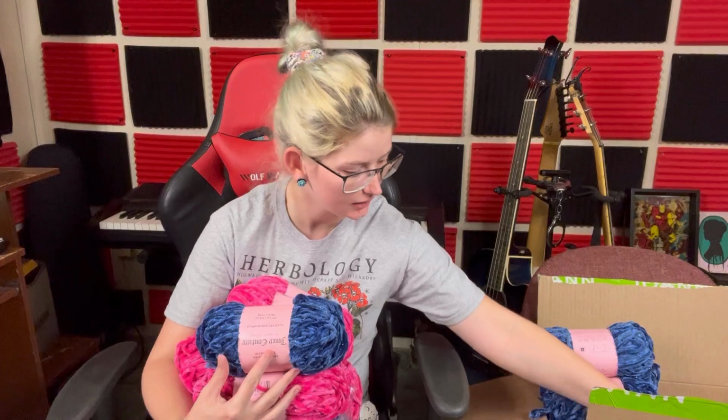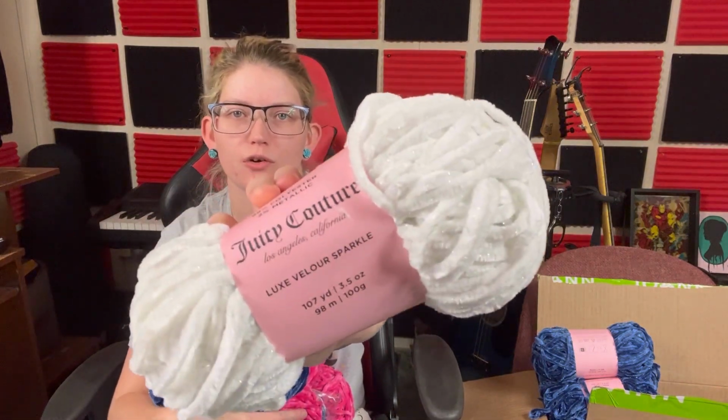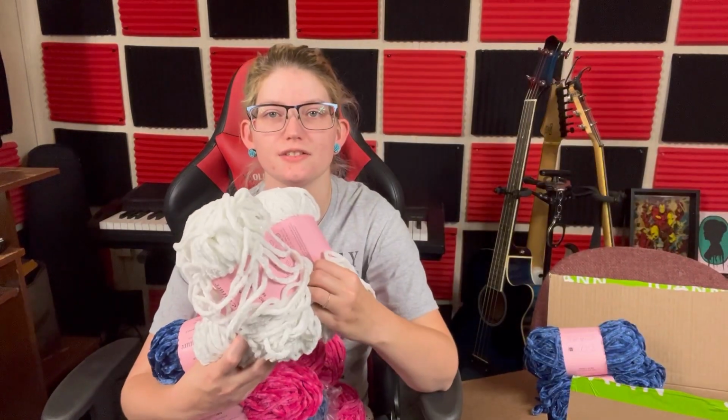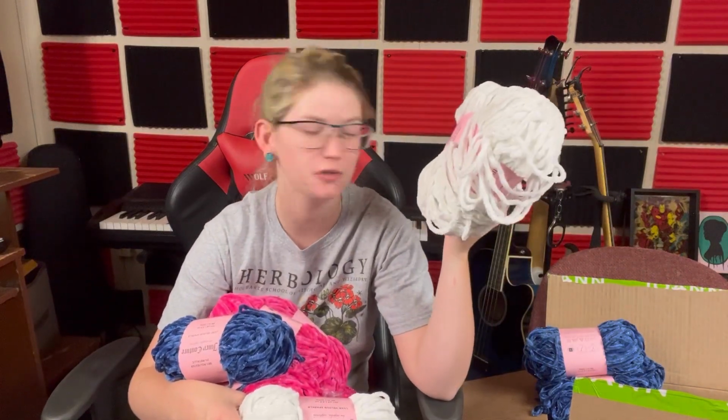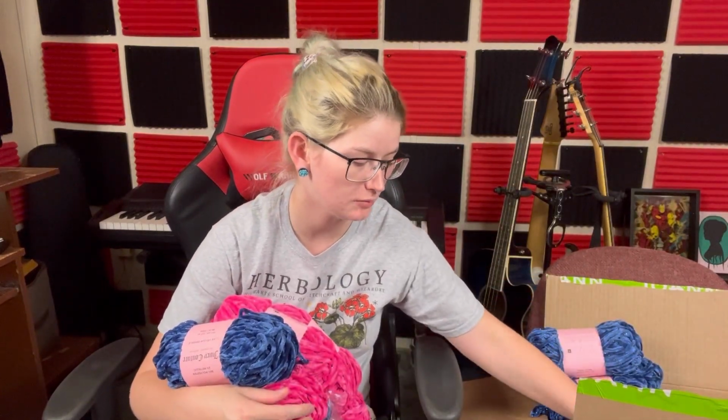So I got 4 other colors. They had this white, which was advertised as being called Angel, but it's called Pearl. You can't see the sparkles as well on this one because of the lighting, but you can kind of see them. I got 3 of these for accents on the tracksuit that I was wanting to make with these colors first of all, so I might still do that with one of the skeins, but I also was thinking I can make other things with them.